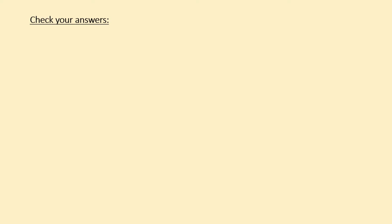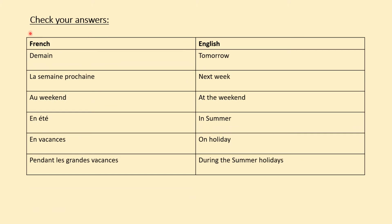Okay, year 7, time to check your answers. So, demain is tomorrow. La semaine prochaine is next week. Au weekend is at the weekend. En été is in summer. Remember, été is small letter. All seasons are small letters at the start for French. But in English, we have a capital letter for the seasons.